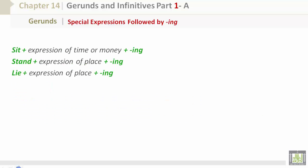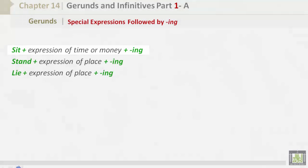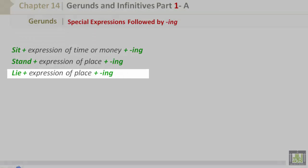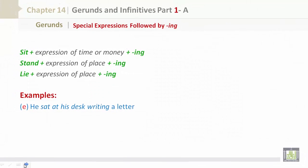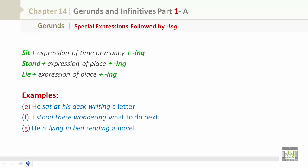Let's continue looking at special expressions followed by -ing. We have sit plus expression of time or money plus -ing. We have stand plus expression of place plus -ing. And we have lie plus expression of place plus -ing. He sat at his desk writing a letter. I stood there wondering what to do next. He is lying in bed reading a novel.